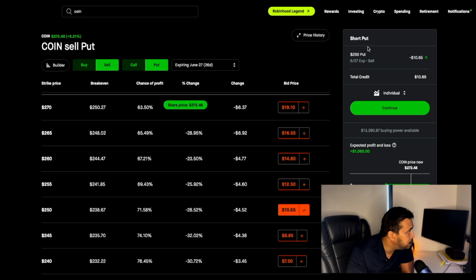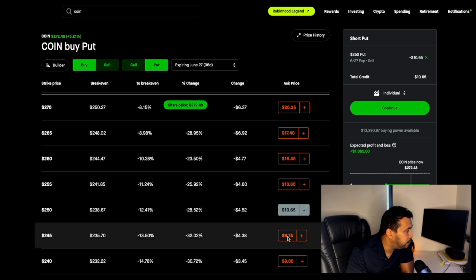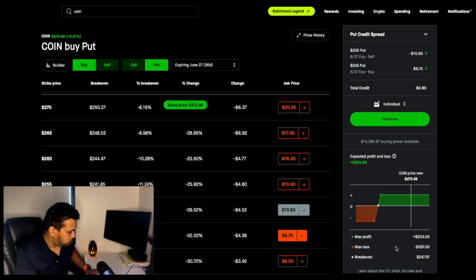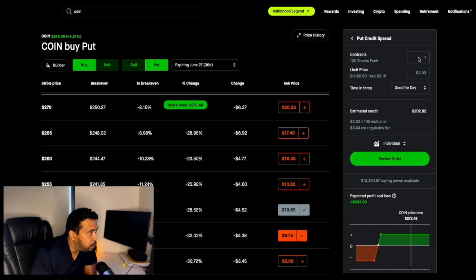The next step is you're gonna buy a put right below that, right? So you did 250, you're gonna do 245 here. Okay, so that's the one. And now it should show here put credit spread. Okay, so this put credit spread, as you see here, will also show you the max profit and max loss.